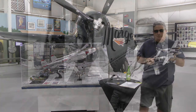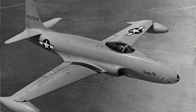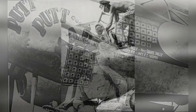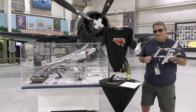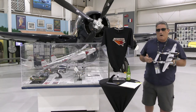Now let's talk about the aces in this. Of course, there was Richard Bong, who had 40 kills. He was killed in a P-80 crash, a test pilot. Tommy McGuire had 38 kills in this airplane, and Charles McDonald had 27. So he had a lot of really high number kills in this airplane. Now, I'm going to talk a little bit about why that is.